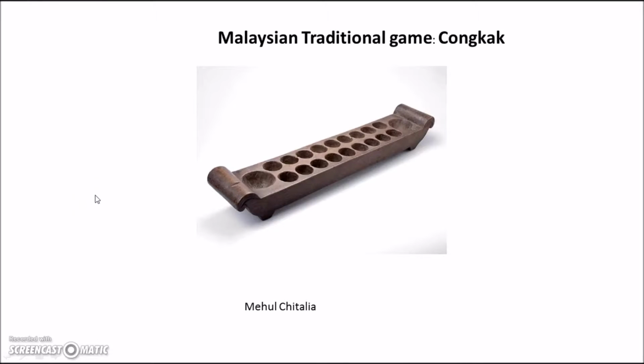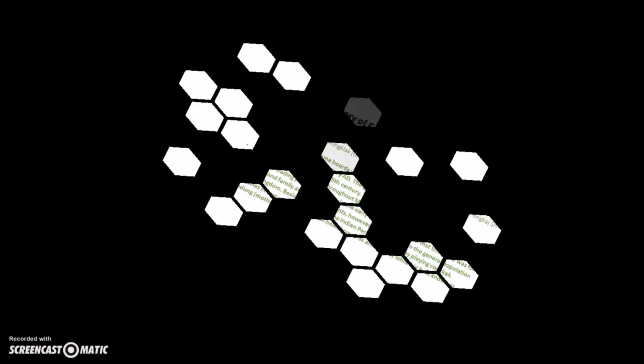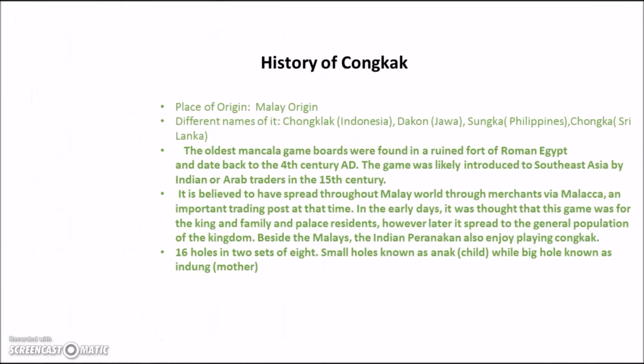Hello, my name is Mehul and today I'll be talking about a Malaysian traditional game called Chongka. So let's go with the history. The place of origin for Chongka was Malay origin. There are many different names such as Chongkla, Dakon, Sungka and Chongka.